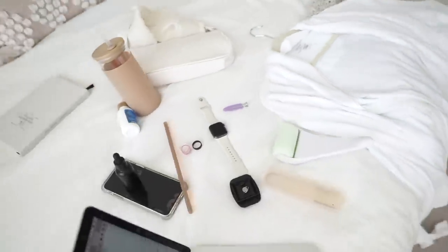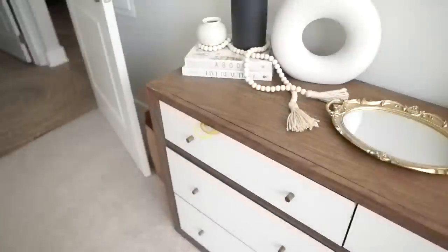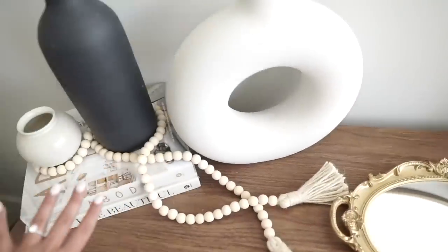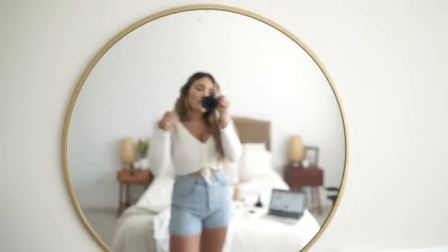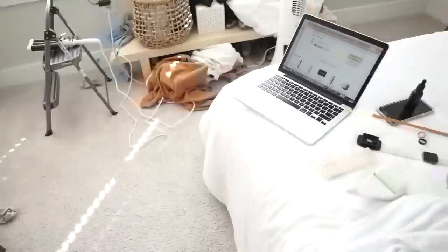Okay, so I've got all my stuff laying out here. I'm also going to mention my little home decor area I've got over here, but I'm getting ready to set up my tripod and film it. So I will see you guys when I'm done filming this, and then we'll do some more fun things. Oh my god, that's a mess over there, by the way. I'm glad it's blurry.